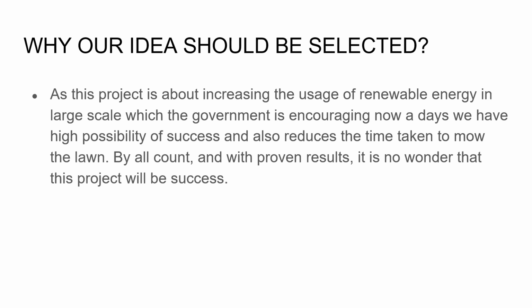Why should our idea be selected? As this project is about increasing the usage of renewable energy on a large scale, which the government is encouraging nowadays, we have a high possibility of success, and it also reduces the time taken to mow the lawn. By all accounts, and with the proven results, it is no wonder that this project will be a success.